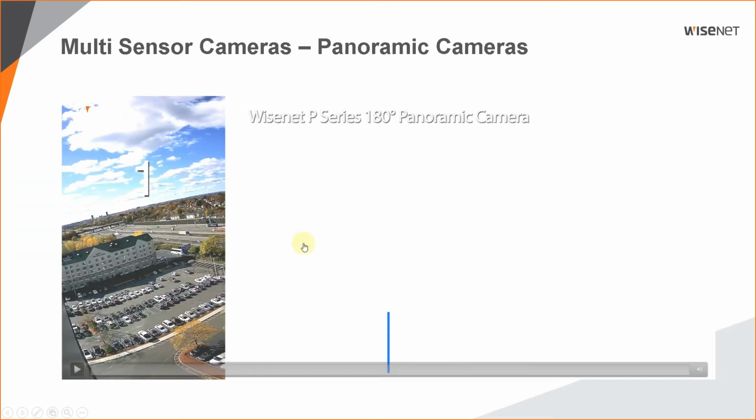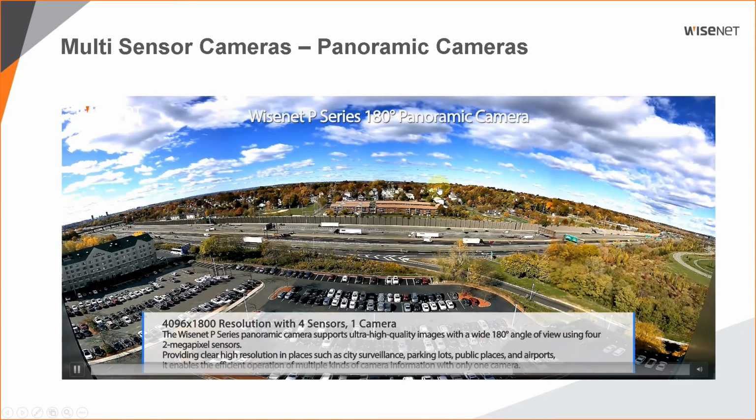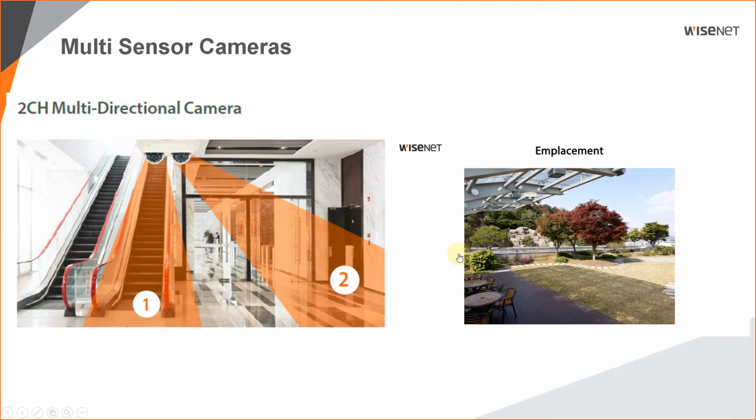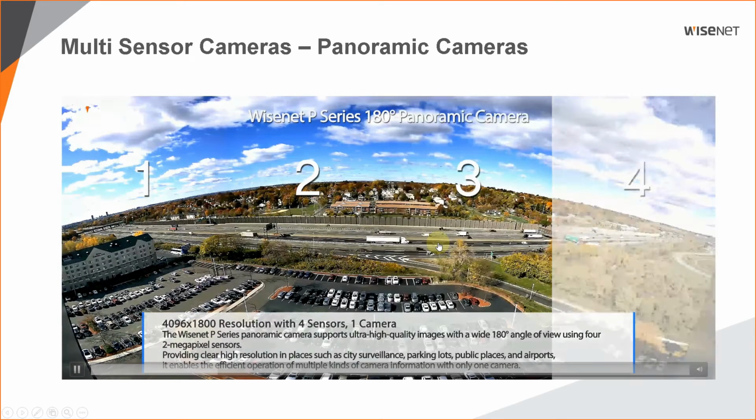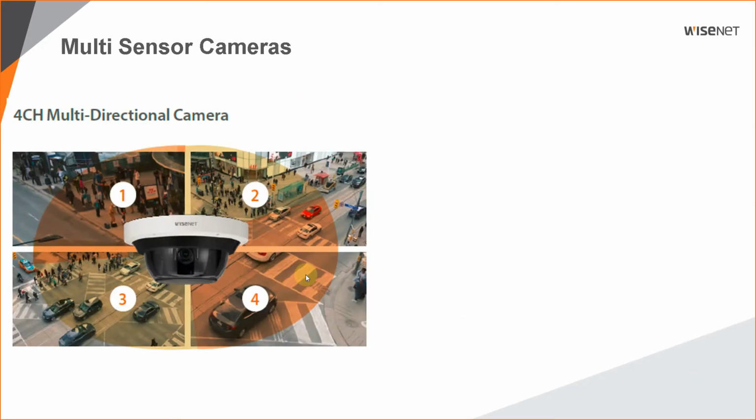So this is the four sensor camera, four images stitched together as one single panoramic image. You can see from one end of the scene to the other end. Then multi-direction means different directions. One camera can look in one direction, another in another angle, another area. Although they are four cameras, with four separate SD cards, four separate analytics, four separate lens options, they take one cable for power and one license. With us or with Milestone or Genetec, it doesn't matter, only one license is required.